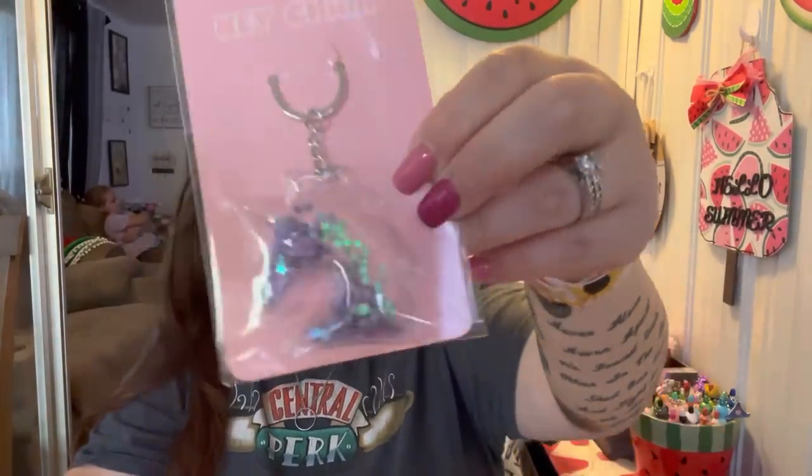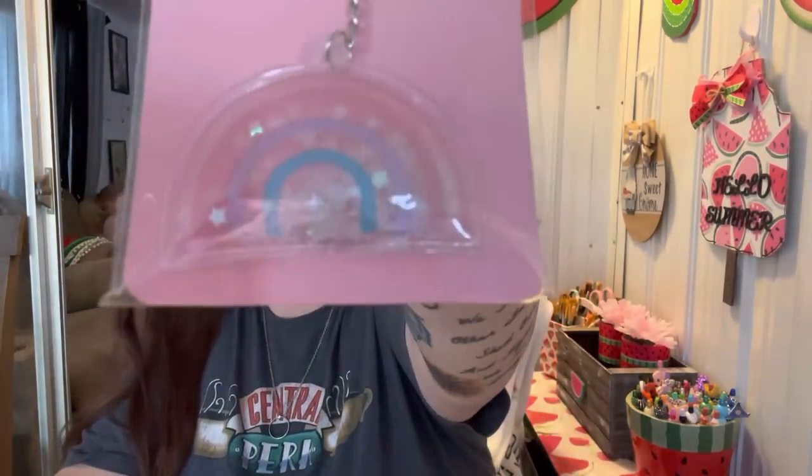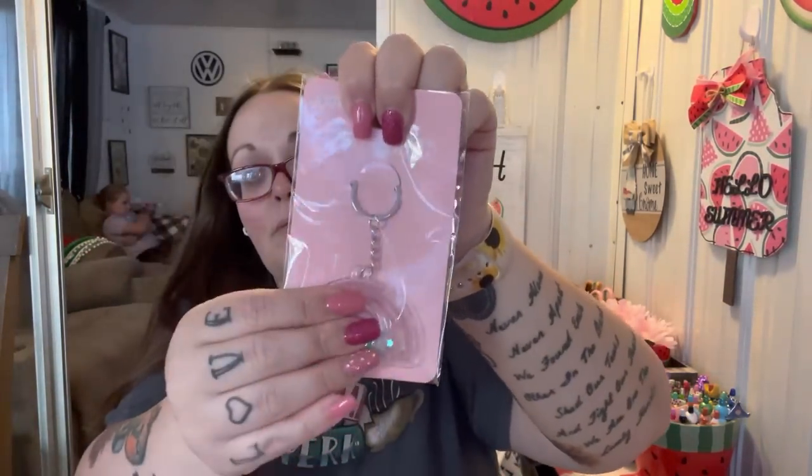And then they each wanted a keychain. She's actually going to put this on her backpack, she said. It has, like, confetti inside of it. Just, like, little purple stars. It's just a unicorn. And then to go on her rainbow backpack, I figured she could put this one on there. And it has just little white, clear, iridescent little stars in there. It's like a little bubble.